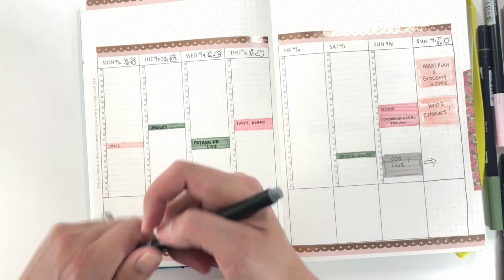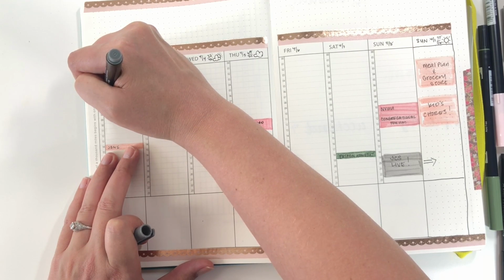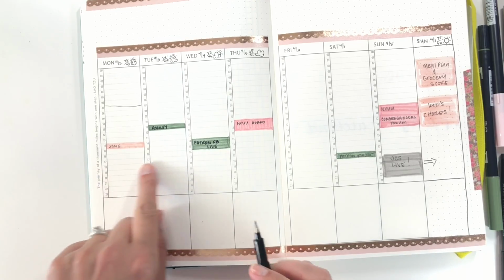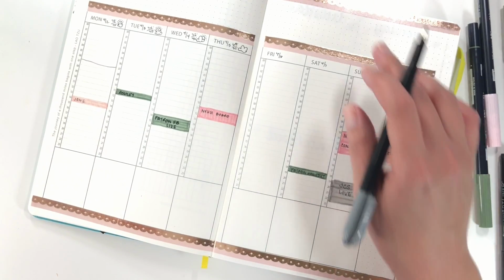So I'm going to take this Kelly Creates brush pen and I'm going to make a little mark right here at 7 because that's when I want to be awake. And since it's kind of wobbly, maybe that means I'm going to hit the snooze a little bit. And then I also want to draw a line down the week for when the kids get out of school so that I can kind of see.